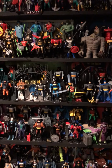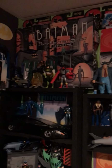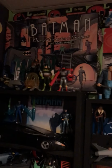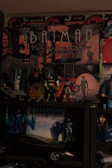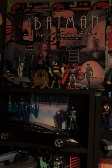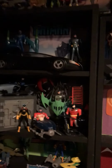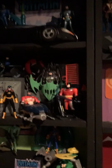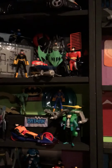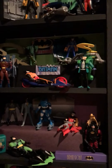So that is the Batman animated series line, and again it curves around the corner here, and again, nice backdrop. That is the board game, a 3D board game that I found at a toy show. Awesome, makes a great backdrop. I've played it a few times. It's also very fun. Again, you can see the artwork in the back is the actual cards of the figures that came in, and they made a lot of different card backs and a lot of different art, and I wanted to make sure to represent every single unique card back that I found.